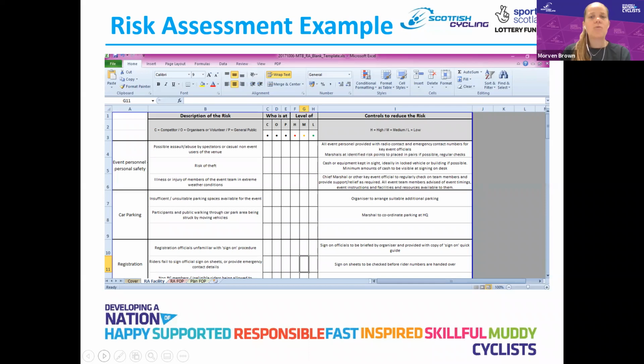There are so many people out there that can help you with that. And this is going to be a really, really important part of your pre-event delegation, to make sure that your marshal team and your commissaire team know exactly what they need to do that is relevant to that risk assessment on the event day.